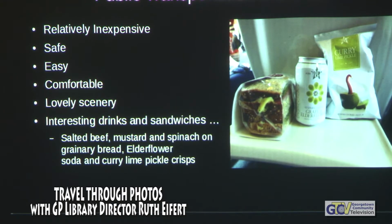We took this picture of the food we got: salted beef, mustard and spinach on granary bread, elderflower soda, and curried lime pickled chips. Or crisps, as they're called in the UK. But he really liked those curry lime pickle. I didn't. What is elderflower soda?